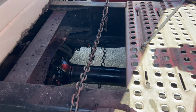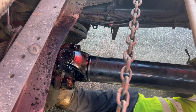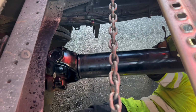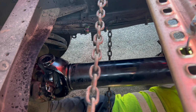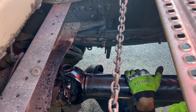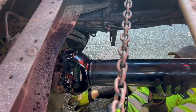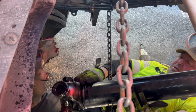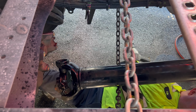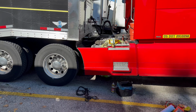Watch your feet. Yep, yep. All right, question while I got you here. Do you want Volvo to put these back in? I just gotta get everything clear. Watch your feet. Yep. Just like that, the drive shaft is unhooked and can roll freely.